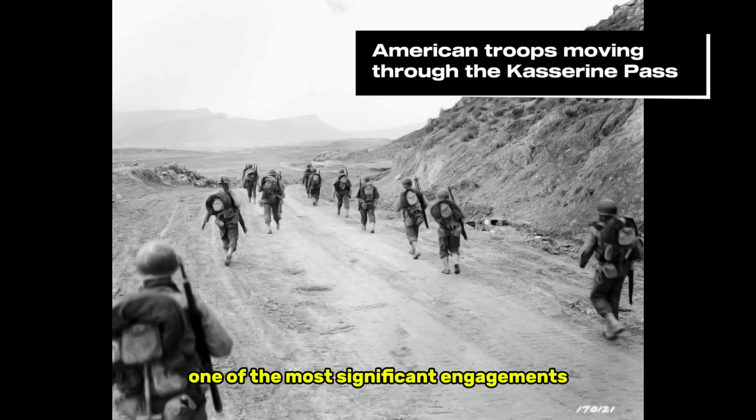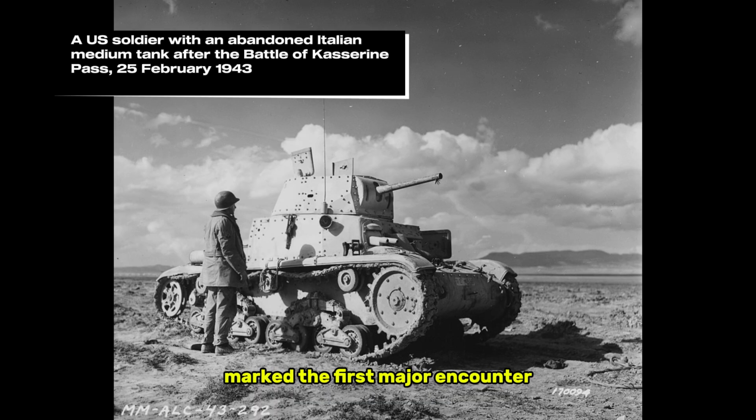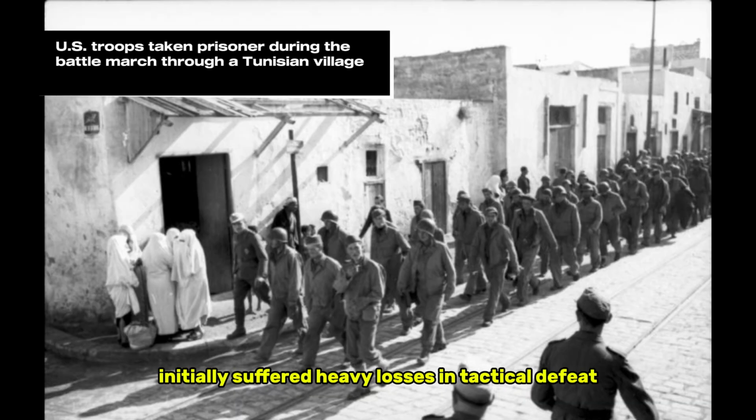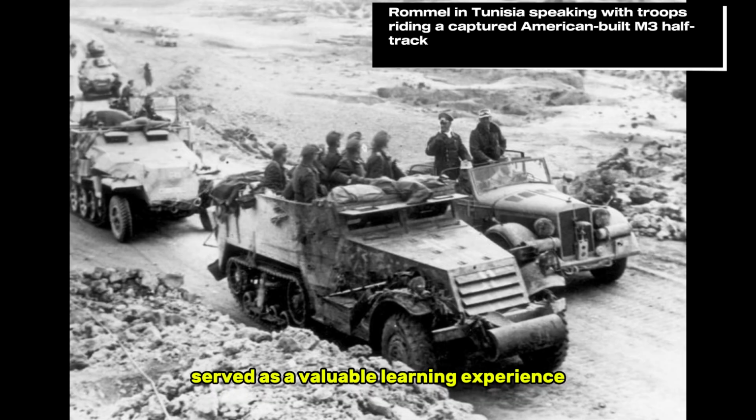One of the most significant engagements of the Tunisian campaign was the Battle of the Kasserine Pass in February 1943. This battle marked the first major encounter between American and German forces. The inexperienced American troops initially suffered heavy losses and a tactical defeat at the hands of seasoned German units, led by Field Marshal Erwin Rommel. However, the battle served as a valuable learning experience for the Americans, leading to improved tactics, leadership, and coordination in subsequent operations.